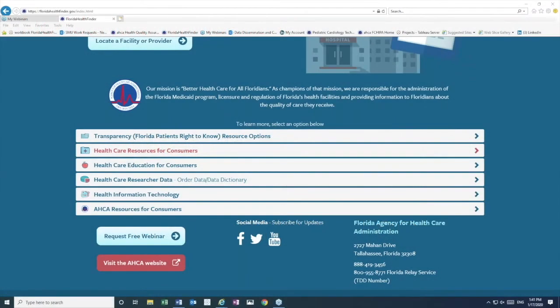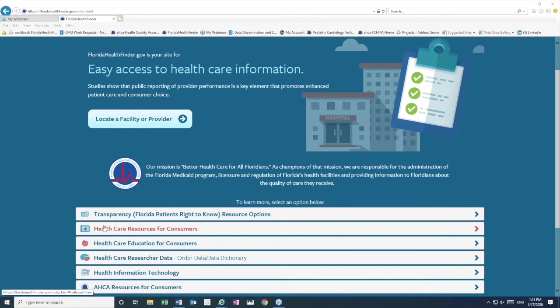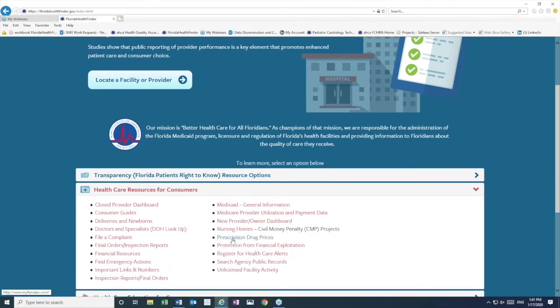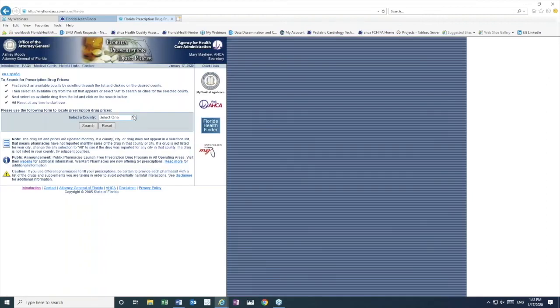Now let's take a look at the prescription drug price comparison tool. To find this tool on the home page, click Healthcare Resources for Consumers and scroll down to Prescription Drug Prices. This will take us to another website maintained by ACHA. This is myFloridaRx.com. On this website, click the blue RX Drug Price Finder button.